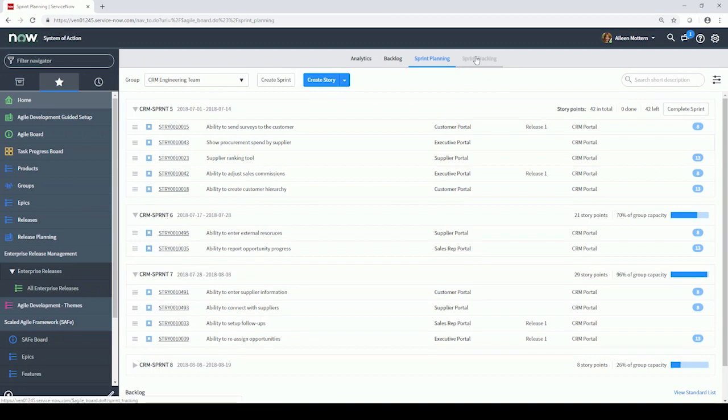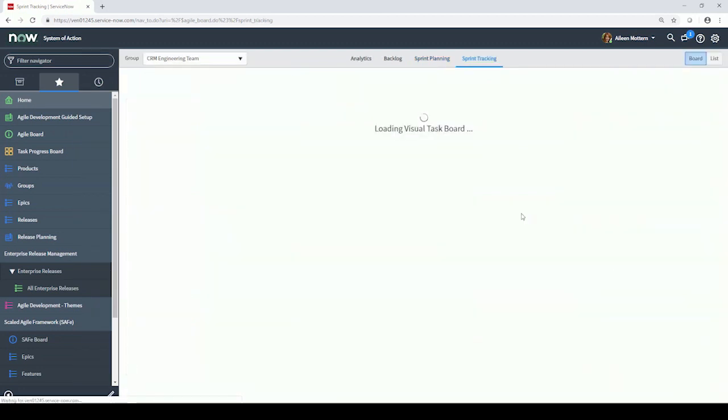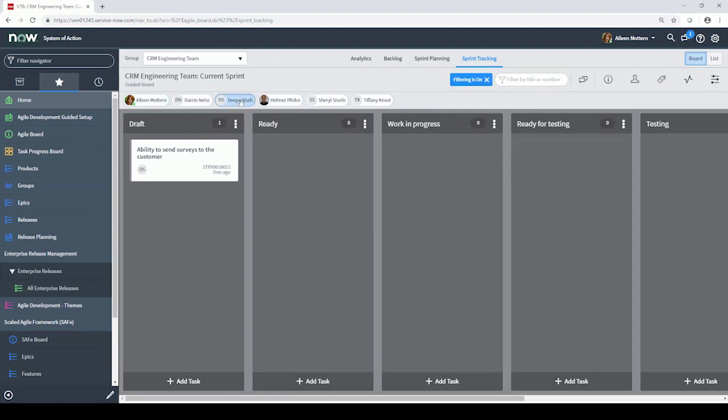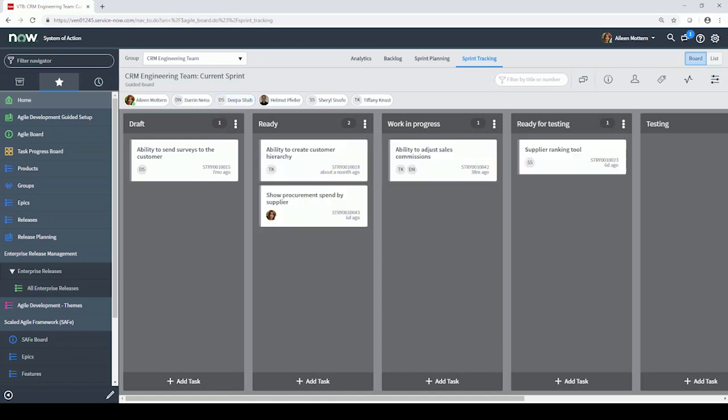And then when we get into sprint tracking, so once you've started a sprint, then you can get a visual task board view of what the stories look like as they're going through the process. And so within this visual task board, you can do things like filtering, so you can click on a specific person and it'll filter just down to their tasks. You can see that it says filtering is on. You can do assignments here.